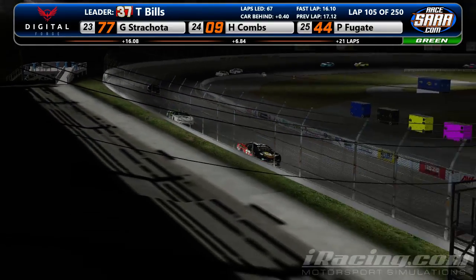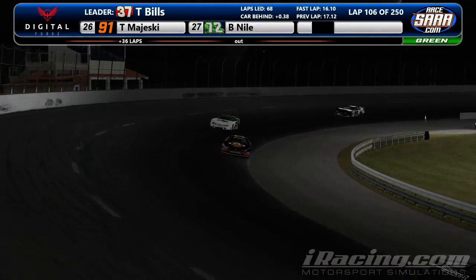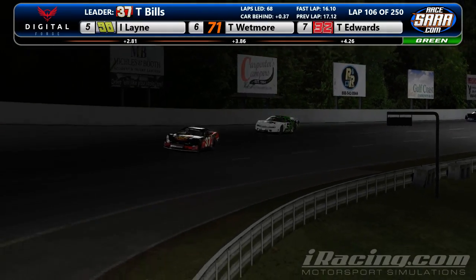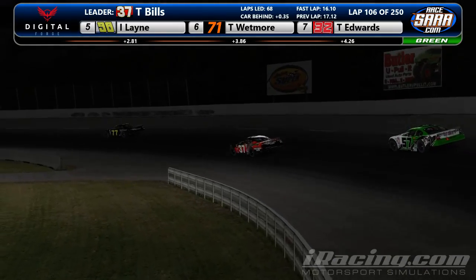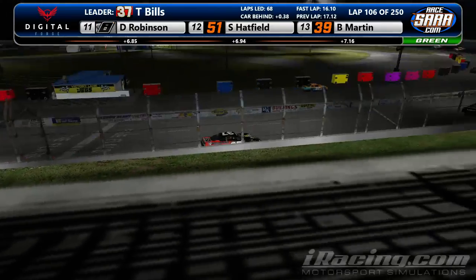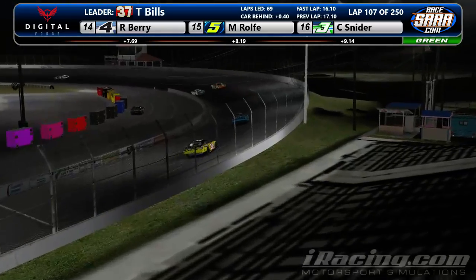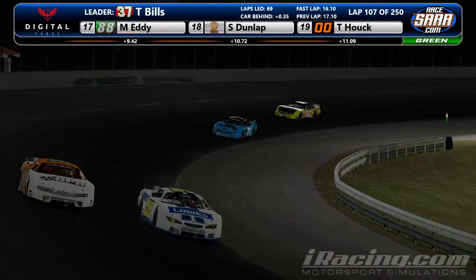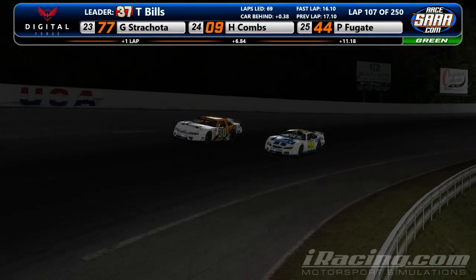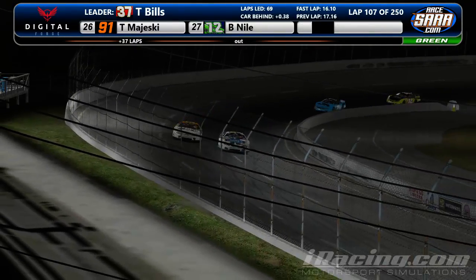Tim Bills now into the front stretch into lap 106. Sturgis can't crack that 410 overall out of turn number 2. Garrett Strakota ahead, the 77 machine. Letterillo and Wetmore battling it out. Or excuse me, Lane. He's got around Wetmore. He's battling with Ian Lane, the 98 Lowe's machine, the Mechanicsburg, Ohio driver.